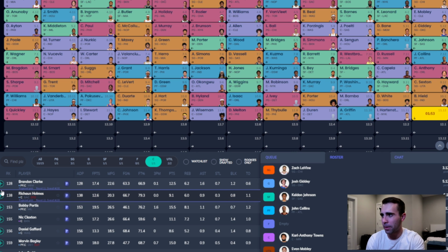Rashawn Holmes, but he's coming off the bench. Brandon Clark. Now, he could be an early season guy. You target Brandon Clark while Jaren Jackson Jr. is out. If he plays well, you try to move him right before Triple J comes back. I would definitely look at doing that. Gafford. Claxton's not a terrible idea because he will get a lot of playing time as their starting center.